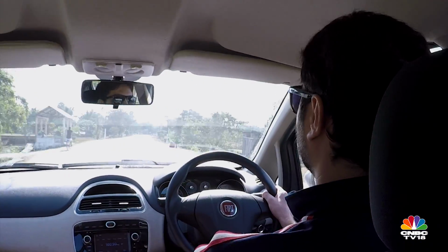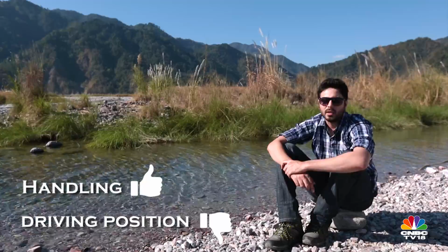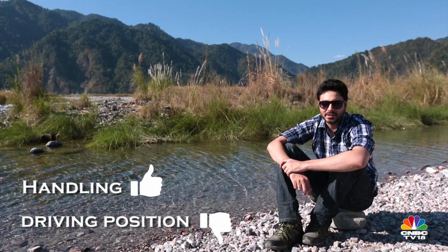The Urban Cross has great highway stability. It's a very nice handler, nice steering feel, good brakes. Not a very good driving position. We've been saying this for years, and I'll say it again. I'd like to stay at 130, 140 kilometers per hour on some of these sections because they're absolutely long.